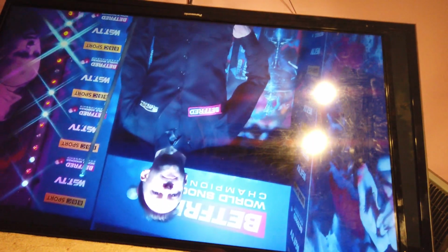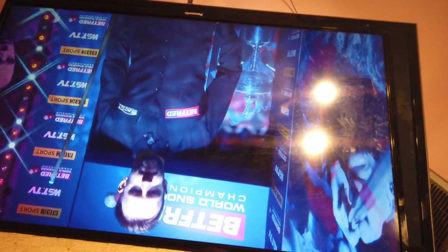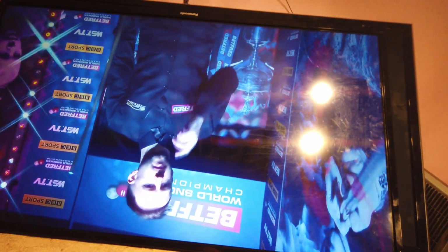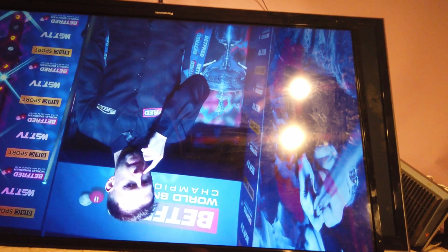But it's not switching off. I wonder if it's got anything to do with the TV being upside down. Don't laugh, because it's an Edulit set. But we've tested the connections. So I think the only thing I can do now is get a main board for this.